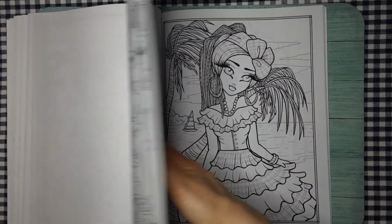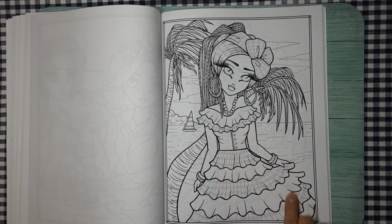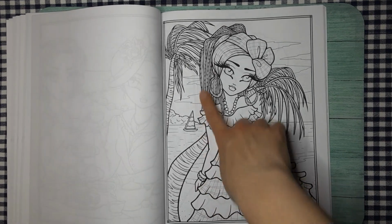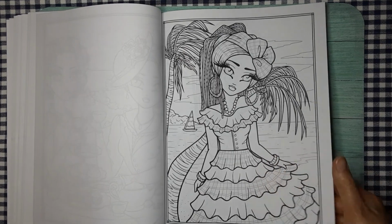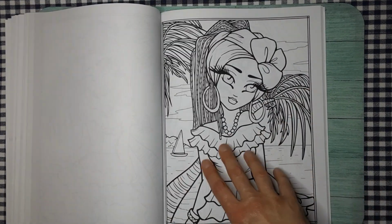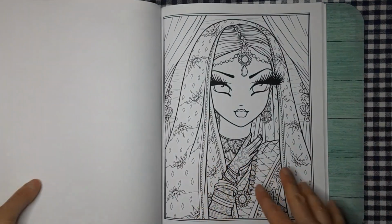So glad. And then we've got this Jamaican girl with her beautiful dress. It looks like there's some plaid. Love her braids and her wrap in her hair, as well as the big earrings. Oh, that one will be a fun one to do as well. And here is the more close-up page.